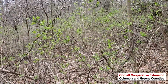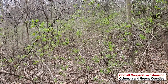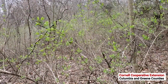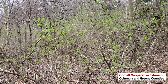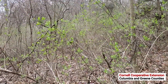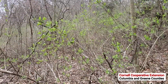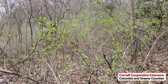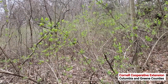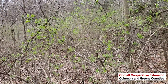Today we're looking at invasive honeysuckle. That would be the Lonicera species, and in this area there are three main shrub types and one vine type. The shrub types are Lonicera maackii, Lonicera morrowii and Lonicera tatarica. And japonica is the vine type. The vine can grow to about 40 feet, causes a lot of damage to trees and tends to pull them down. The shrubs spread by seed and they spread by roots. So this is highly invasive.